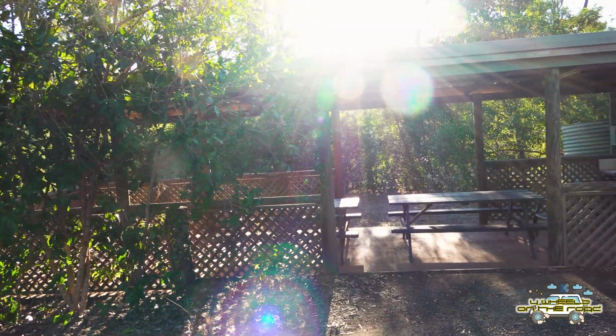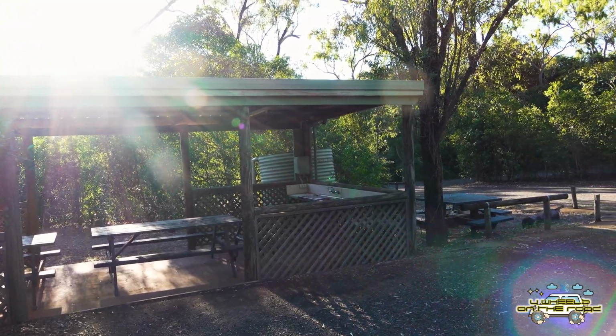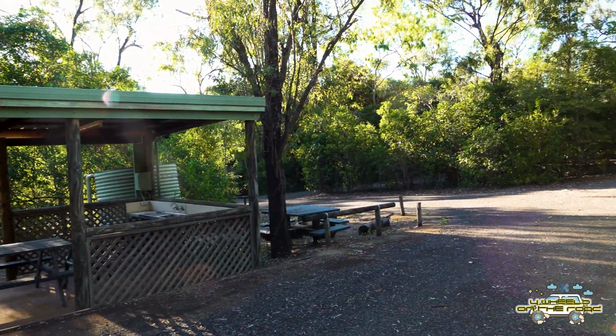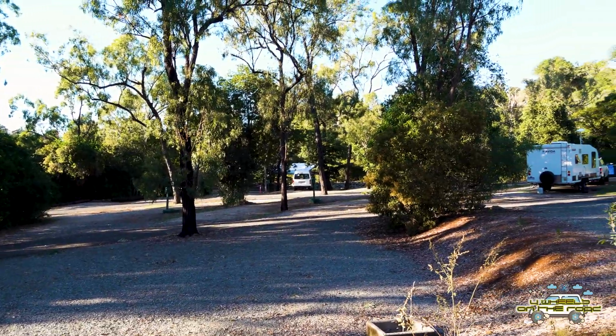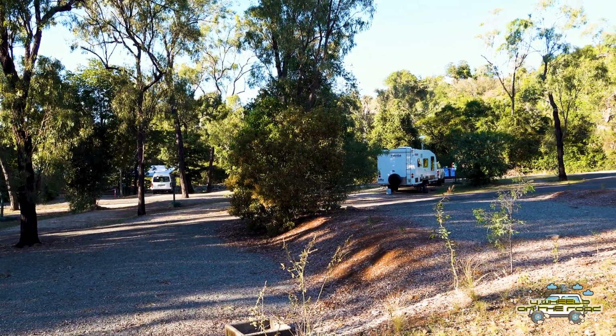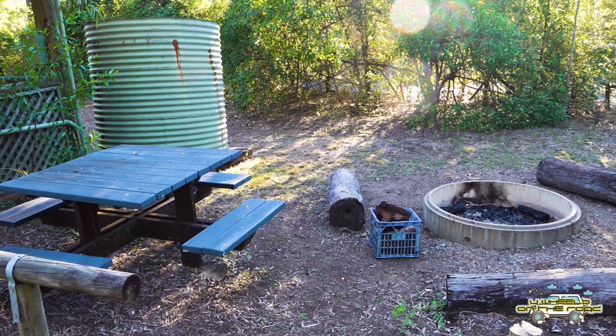The accommodation here was definitely worthwhile as well. We decided at the last minute that we were actually going to book a cabin for the night rather than staying in the rooftop tent. However, as you can see here, the shared facilities for camping on site are actually really well featured, and there's plenty on offer here for you if you wanted to check into those.